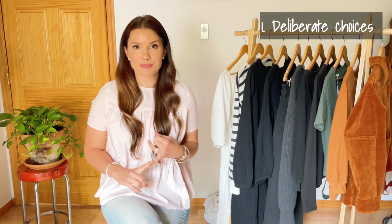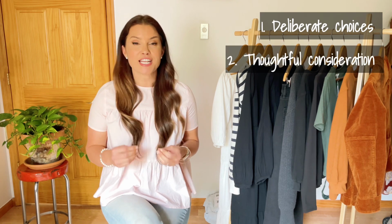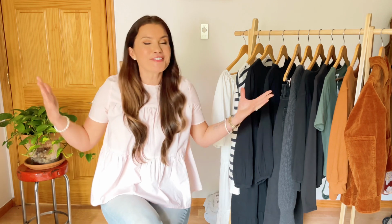To summarize all 5 of these steps, ways that you can maximize your budget and the space in your closet to get the wardrobe of your dreams, it really boils down to 3 simple concepts. Number 1, deliberate choices. Number 2, thoughtful consideration about what you're bringing into your closet. And number 3, training yourself to ask, why am I buying this? Because remember, style should always be an evolution. It's an evolution of you and it's an evolution of your lifestyle. And don't ever be afraid of reassessing that evolution because life changes, we change, our tastes change, and they most certainly evolve.